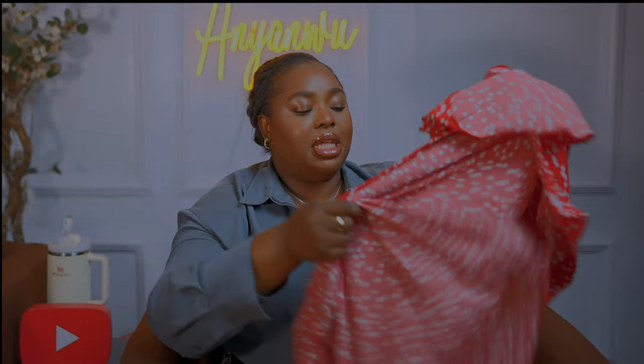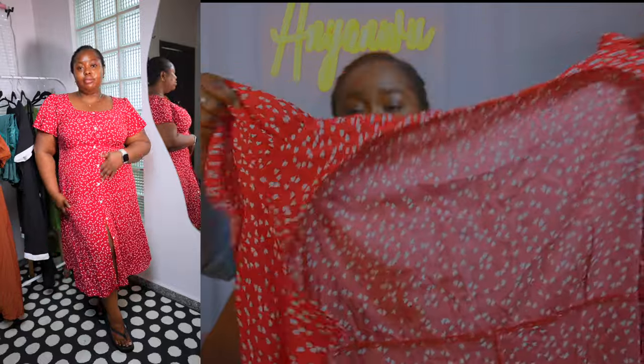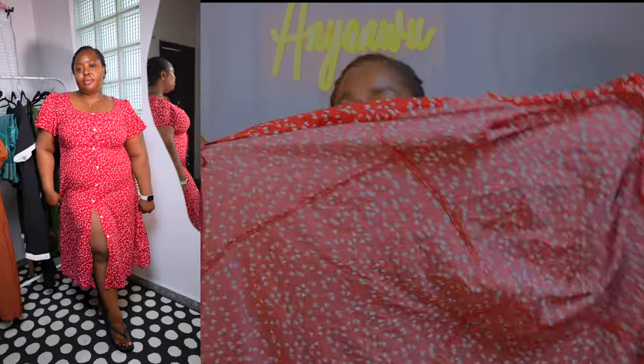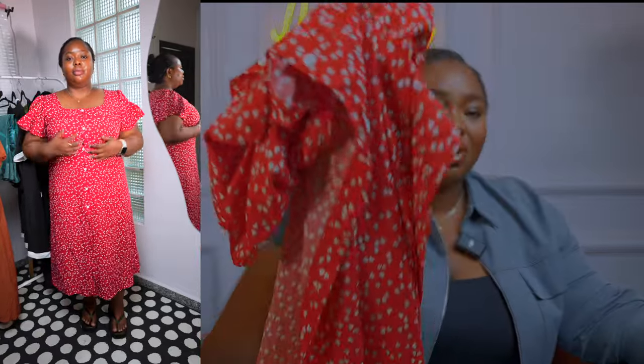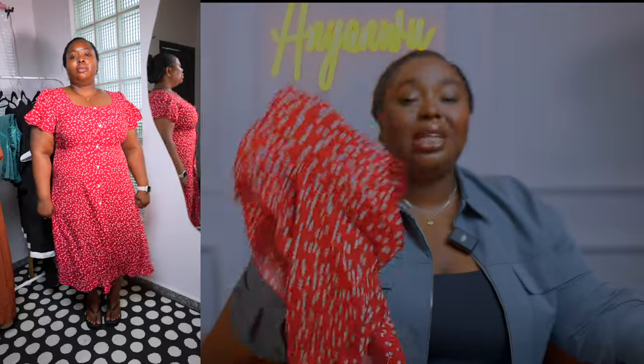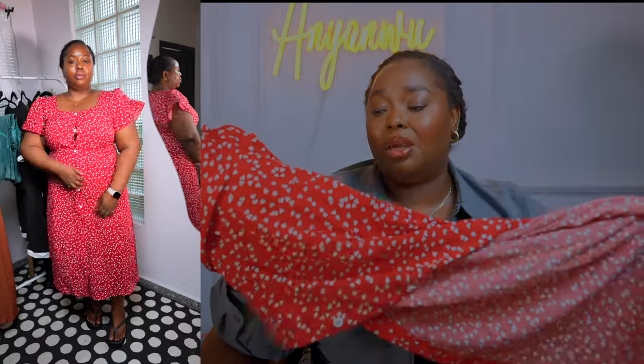Next item in this haul is this patterned button down polyester dress with flutter sleeves. Simple as well. A day dress, errand running, easy breezy, casual, simple dress paired with white sandals, white slides. Would be so cute. I love the neckline. I love the fit on me. I really wanted things like this and I'm glad I could get them on Shein.